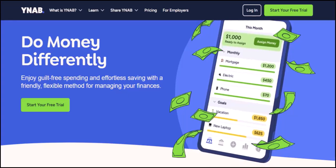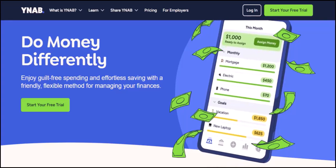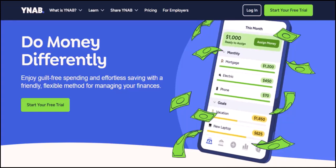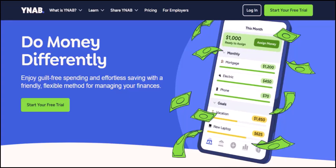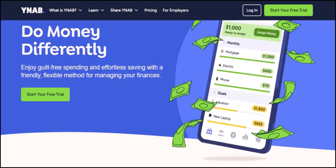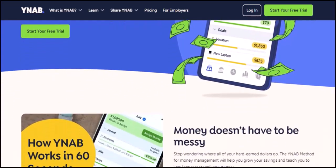So, before we dive into the better than YNAB options, let's address the elephant in the room. Is there a single best budgeting app? The truth is, personal finance is, well, personal. What works wonders for your best friend might leave you feeling overwhelmed. The key is finding a system that complements your financial goals, budgeting style, and tech savviness.